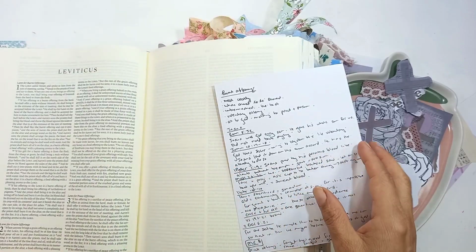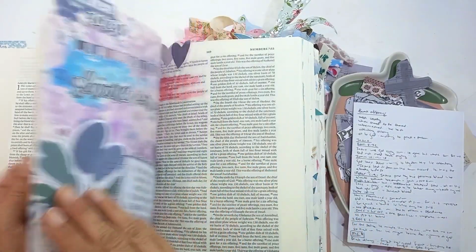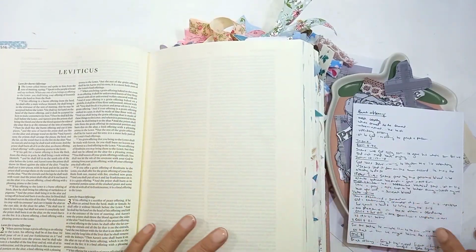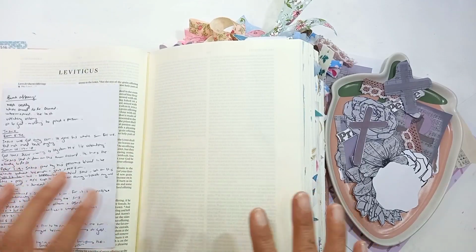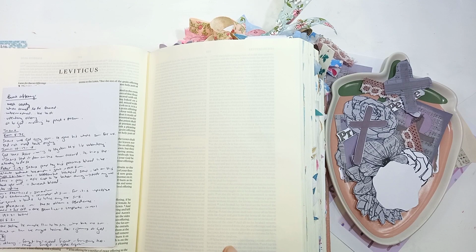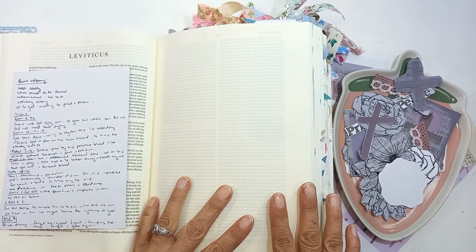I always wanted to do an entry in Leviticus. As you can see, there's nothing here. Numbers is the first one there is. Leviticus is totally empty. And as I said in the devotional, if you have made any entries in your Bible in Leviticus, I want to applaud you for that. I think it's amazing. Let me know down in the comments if you've done any entries in Leviticus before.